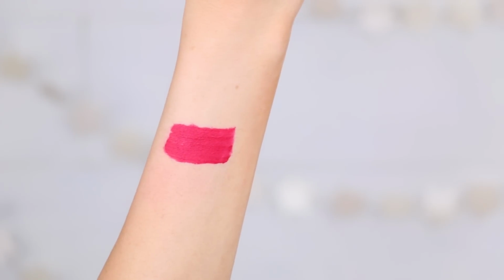It is so incredibly flattering on the lips. The only thing I will say about this product, as it would with any matte lipstick, is that you need to make sure that your lips are well hydrated and exfoliated, because otherwise they're going to show every little dry spot and speck on your lips. So that is really, really important, but the formula is incredible. These are beautiful, beautiful lip products.